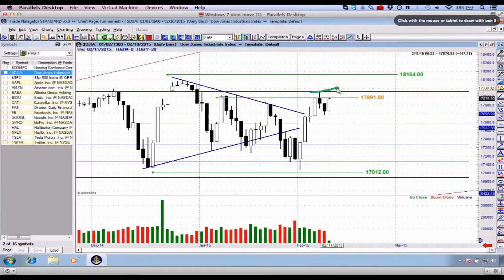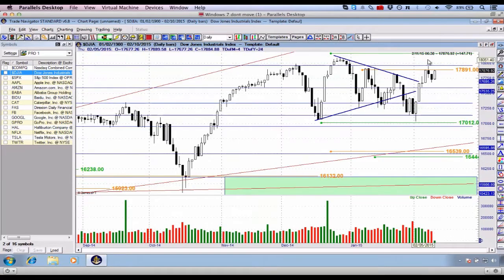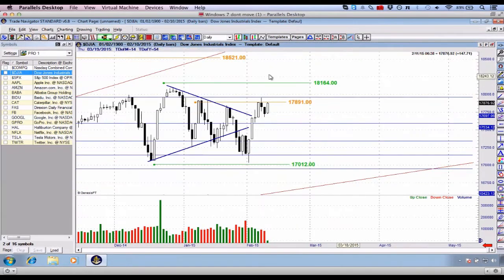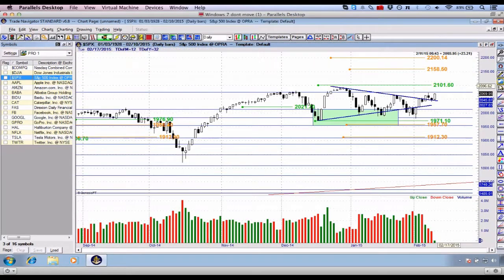But given this candlestick pattern right here and the type of sentiment, the type of chart consolidation which we've seen, it wouldn't surprise me whatsoever to see this market finally break out above this 18,164 level and start to set up some form of a trending market for the next couple of months as we transition further into 2015.